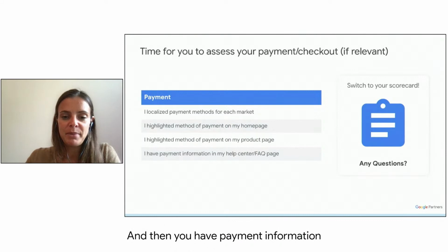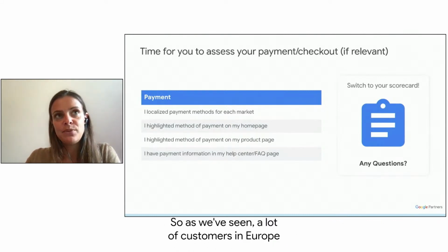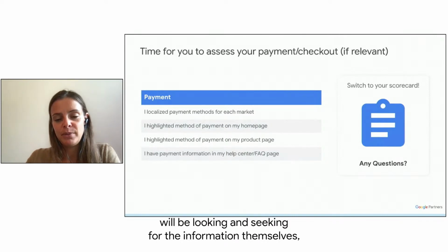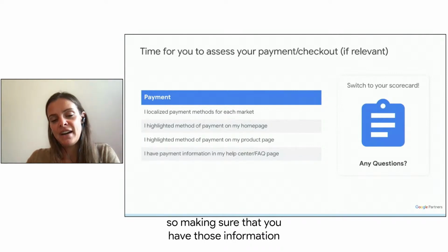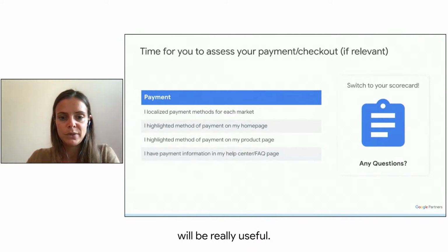And do you have payment information on your Help Center FAQ page? As we've seen, a lot of customers in Europe will be looking and seeking for the information themselves. So making sure that you have that information available on the FAQ page and Help Center will be really useful.